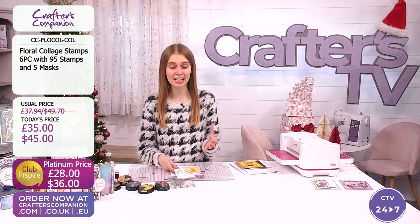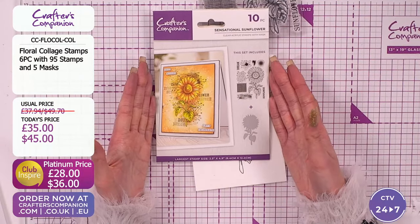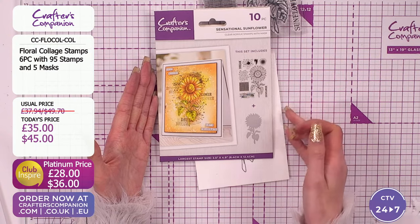And let's be honest, you can never go far wrong with a pretty flower, can you? No matter what the occasion is, whether it's happy or sad, flowers are always going to be perfect in our crafting. For this particular demonstration, I thought, you know what, the weather outside is frightful, as the song goes. So let's bring a little bit of sunshine into our craft rooms and go with that beautiful, sensational sunflower.